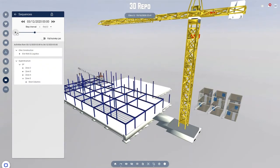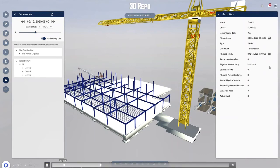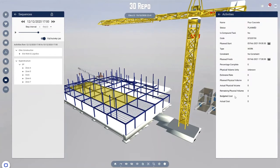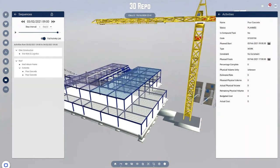And because it's in 3D Repo, it's fully interactive. We can click any one of those activities and see all the details associated with it. And not only that, we can go to that activity panel and we can start to search through the list of activities and jump straight towards an activity that already exists in our program, by searching through it. And then we can skip to the planned start date of that actual activity. So we're not just a video, we're a fully interactive environment where people can play about with these 4D models.